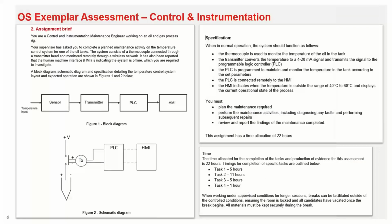What needs to be completed? Programming logic control, PLC. The PLC is programmed to maintain and monitor the temperature in the tank according to the set parameters. The PLC is connected remotely to a HMI. The HMI indicates when the temperature is outside the range of 40 to 60 degrees and displays the current operational state of process. And again, they've got to plan, perform, and review.